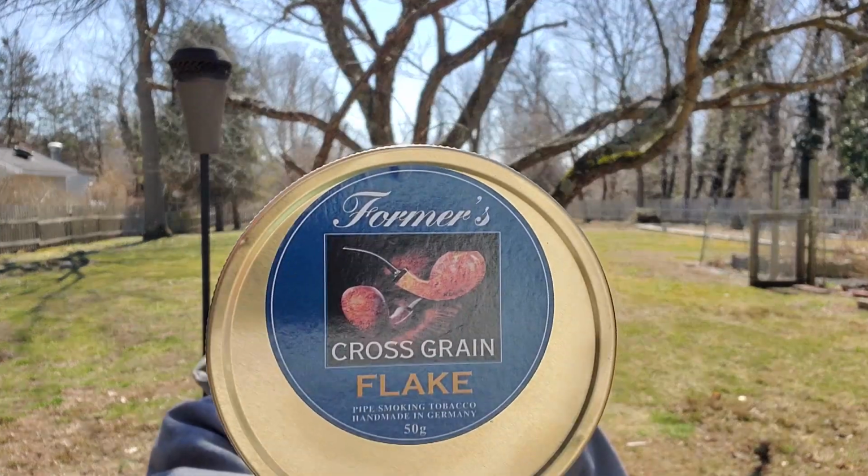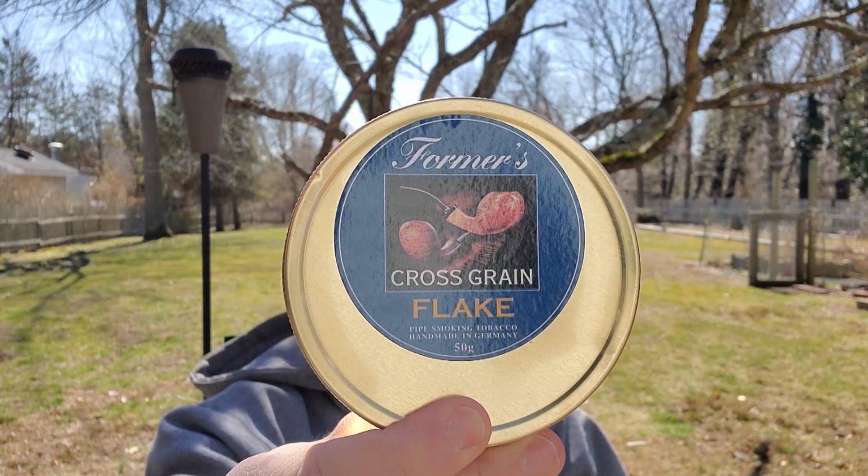But today, as I digress, we are here to kick off the Former Tobacco series. As I mentioned, I bought one tin of each of their blends, and I'm going to be cycling through them and try to get a nice handle on the Former series, which I've not tried any of, but I've heard good things about the Virginias. We're going to start off with the Former's Cross Grain Flake, and this is a Virginia Perique. It's got like a 3.1 on tobacco reviews, so pretty high score, and I know a lot of folks seem to enjoy this one. So let's go ahead. I've been dying to try this.